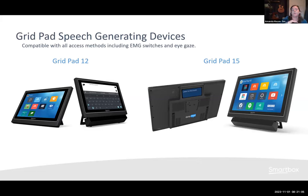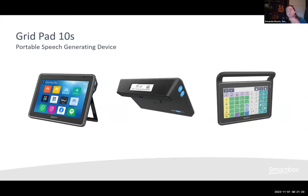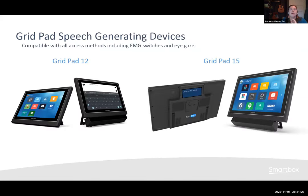And then we've got our GridPad 12 and 15. And this is where we start being able to use eye gaze access for our devices. So the GridPad 10S, sorry, I probably should hop back. I mentioned the switch ports, but it's switch and touch access and voice access if you need those kinds of access methods. And then the 12 and the 15, you can start to put eye gaze cameras on.